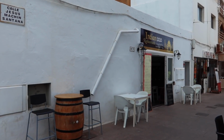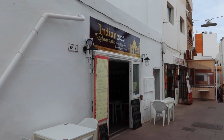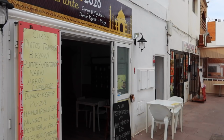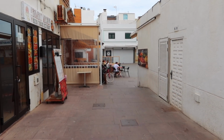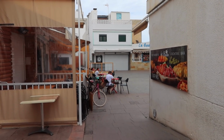There's a new Indian restaurant here just off Music Square as well. It's next door to Bombay Masala. It's called Indian 2020. It smells good. It does smell very good. Even through the mask.